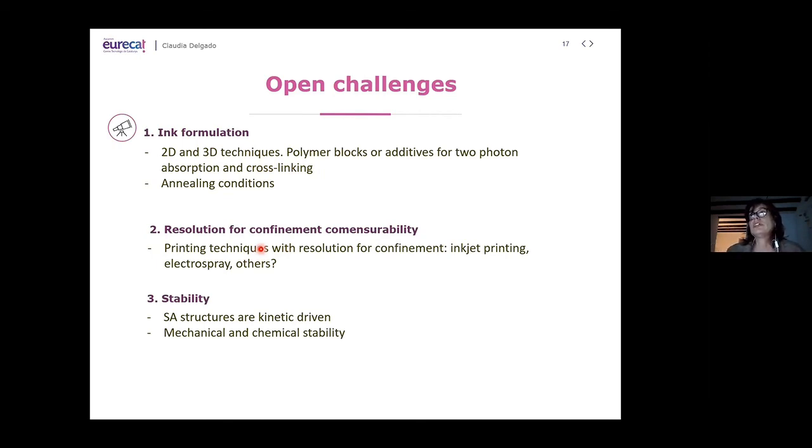We are actually creating topographies with lithographic patterns, but the idea would be really interesting to pursue with 3D direct printing. And then there is the stability of the structures, which is something that we really work on, because this is directly about the stability of printed layers, and this is our core business.